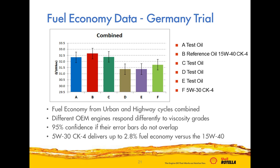We ran both the urban and highway cycles using those different engines from the different OEMs. And of course, as you can see on this graph, we have error bars that represent the 95% confidence intervals. What you really need to look for here is if the error bars overlap, then those oils are not statistically different. But if there's space between the bottom of an error bar and the top of the next one, those oils are statistically different. And what you can see here is that our 5W30 CK4 product delivered up to 2.8% fuel economy in this trial versus our 15W40 CK4.